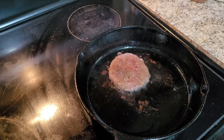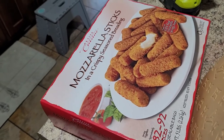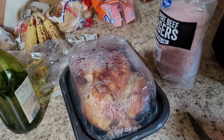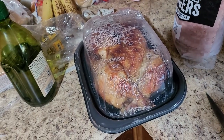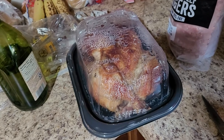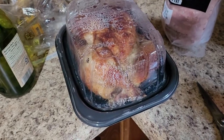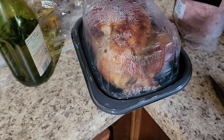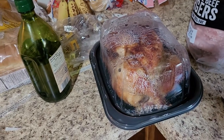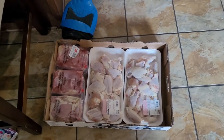And yeah, also wanted to show you guys what I got from Costco. Picked up these mozzarella sticks. Also, always pick up a rotisserie chicken. I think I'm going to do chicken bacon ranch tonight with rice. I'm not going to eat the rice. I'm just going to make me a separate batch with just the chicken bacon broccoli ranch. No rice for me.